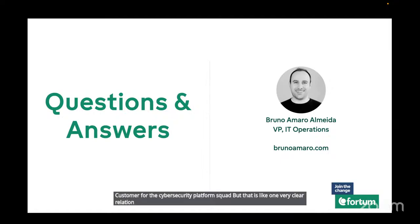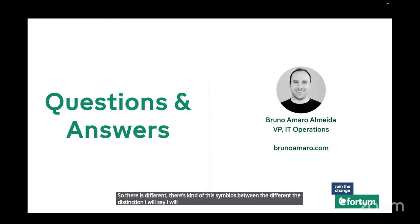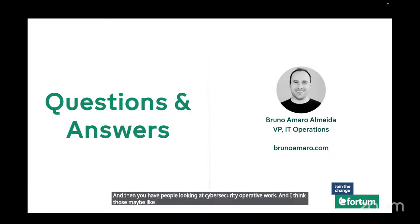In the same way, a cybersecurity specialist may be a virtual member of some of the squads, for instance looking at aspects like network security. So there is this symbiosis between the distinctions. I will simplify in this way: you have people looking at governance and tactical cybersecurity, people looking at cybersecurity engineering, and people looking at cybersecurity operative work. These are three different buckets. Maybe there's a more simplistic way to put it, but that's one way.